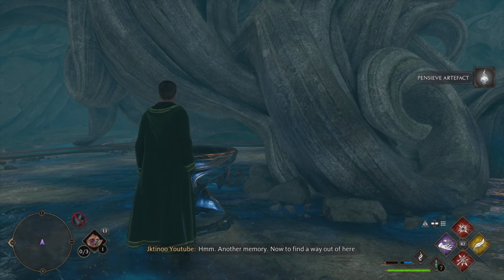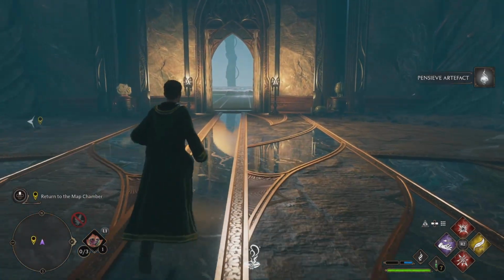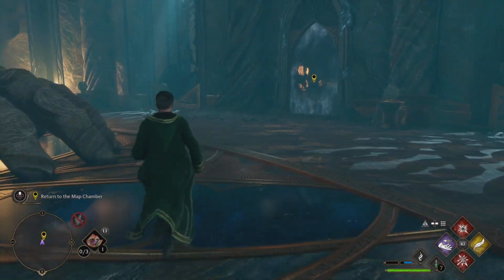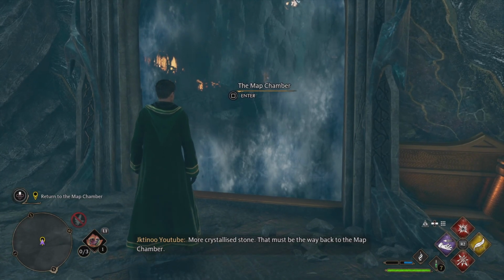Another memory. Now to find a way out of here. More crystallized stone. That must be the way back to the map chamber.